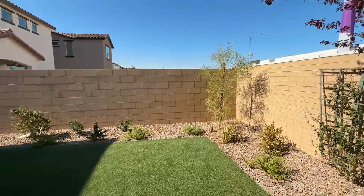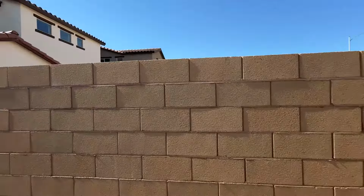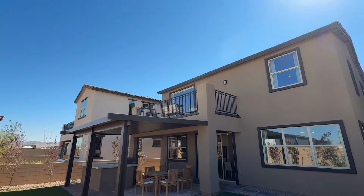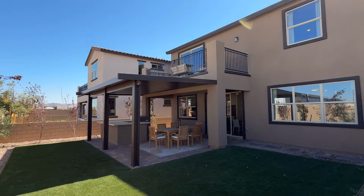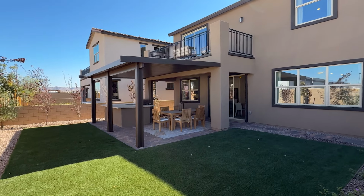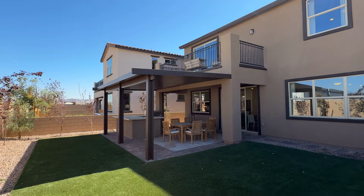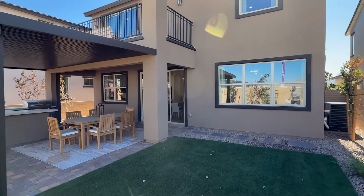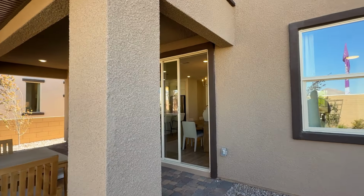But let me stand here in this corner to show you this home. And also, I know you see that balcony, guys, and really quick, that is an upgrade. Covered patio below comes with the home, but if you want that balcony up above, which if it fits in the budget, guys, I recommend it. So just a heads up. Let's go back inside and check out the rest of this home.